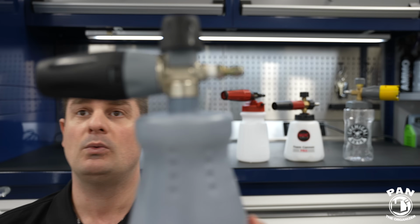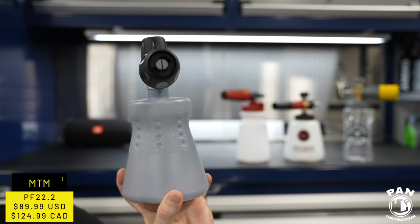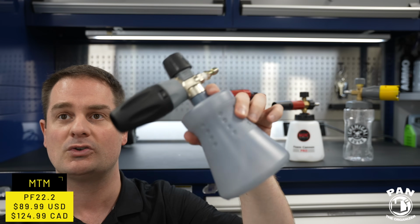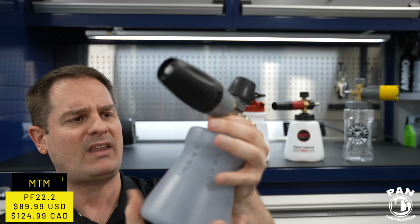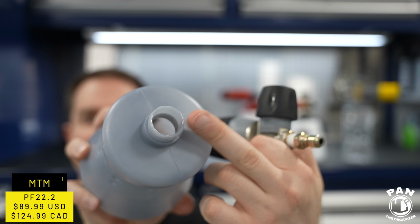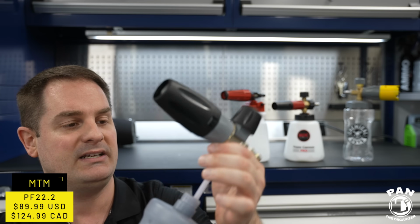If we start with the MTM foam cannon, so this is the MTM PF22.2. So a few of the different features compared to the first one. Well, the most significant one is the wider base, because the first one used to have a tendency to tip over, so the wider base helps with that. If we look at the mouth of the foam cannon, this is one thing where they can have an improvement. So this here for the canister is pretty small.